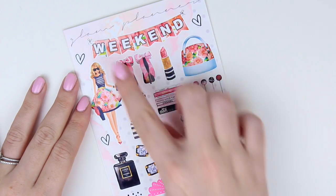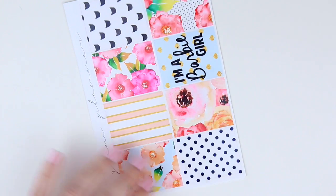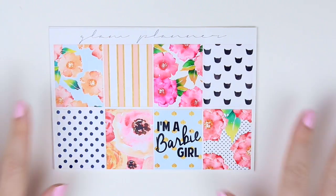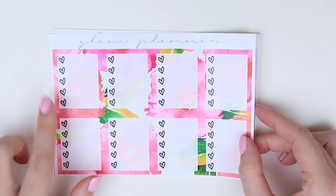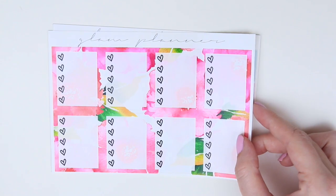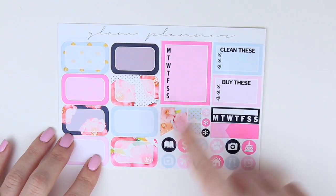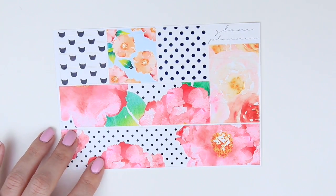So you have your full page of deco with your weekend banner, movie marquee, bubble mailer, and deco stickers. Then you have your full boxes. The quote is, "I'm a Barbie girl," from the song by Aqua that I loved when I was a kid. You have your check boxes, this pattern again, I just love it. I did a spread with this and it was absolutely beautiful. I loved it so much. It was such a pretty spread. Then you have your half boxes, your functional stickers, your headers and your littles, and your glossy bottom washi.